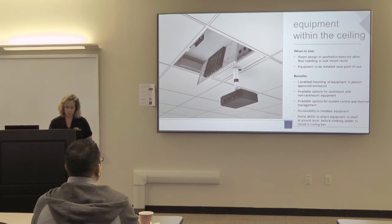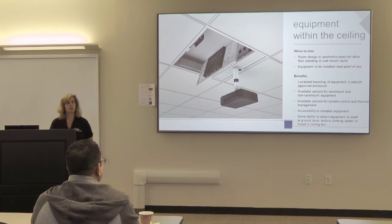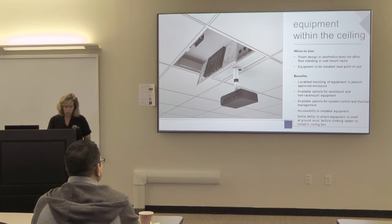Ceiling boxes should be plenum approved, which means that they are fully enclosed and no airflow is going back into the plenum space. Some things to keep in mind when you choose a ceiling box: do you need to rack mount equipment or attach small devices? Some ceiling boxes include accommodations for both styles of mounting. Do you need basic power distribution, or do you need to control the devices which are plugged into these outlets? Is passive thermal management sufficient, or is a fan system necessary?